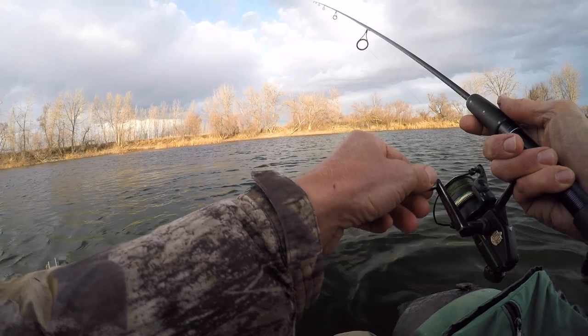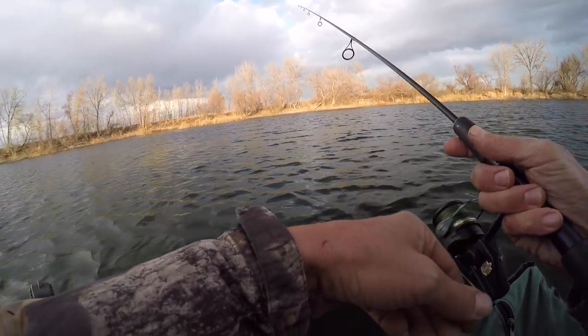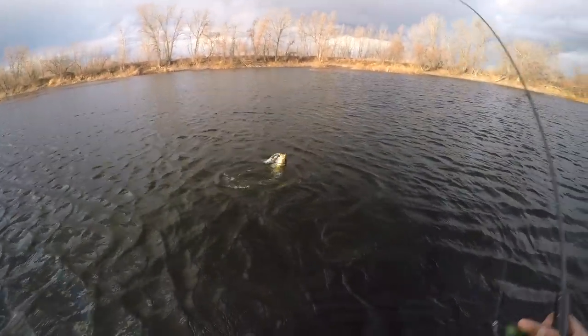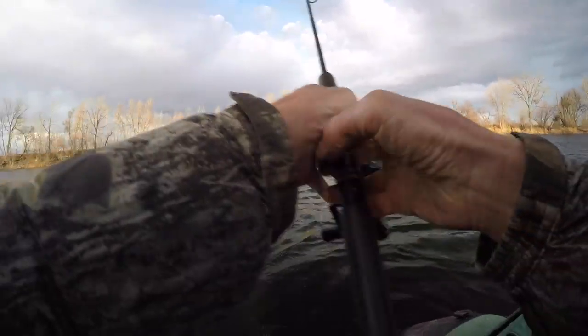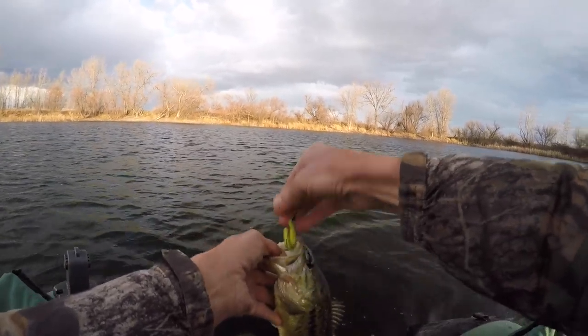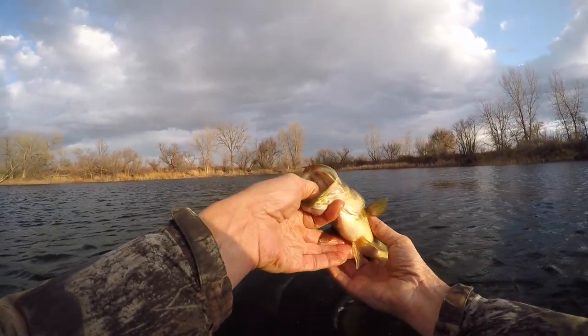Hold up there, buddy. Yeah, this is where I caught him. Beautiful winter fish. Oh, that's a fish. Whoa. Drop an anchor. Another, not big fish, but pretty thing. Yeah, another 13er here. Oh, yes. Yep. Beautiful thing, beautiful thing.